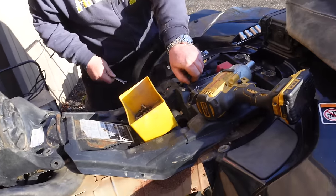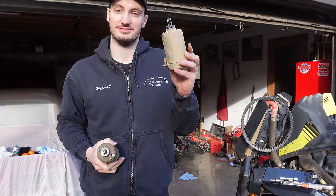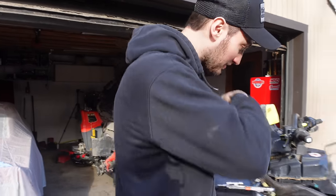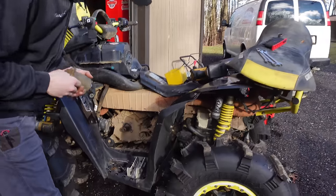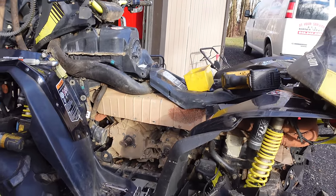Could be the flash on it. Oh, it does have a flash. It does. Okay. BRP. I think we're going to be in luck. I think there's nothing wrong with this engine. I'm saying these words and hoping they're true.